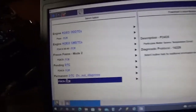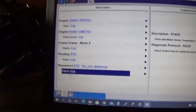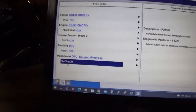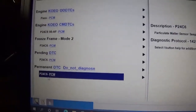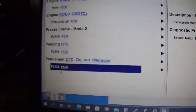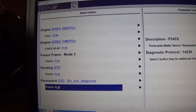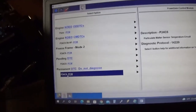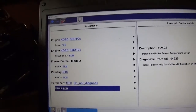So what's most likely going to happen here is I'm going to fix the concern, and that permanent code is going to stay there, and it's going to have to see several drive cycles most likely. I remember whenever I was working at Ford, maybe they have messages out now, but at one point they didn't even know when it would get rid of it on the permanent side. But if you have permanent codes and you're having a concern, if your module passes and all you have is permanent, then maybe you have an issue, but you're not supposed to diagnose any permanent codes. So if I had like 3 or 4 other permanent codes in there, I would not go after them. I would only go after this 24C6.